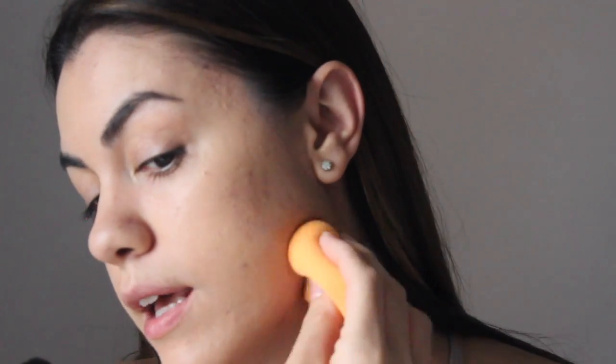Make sure you have everything really blended really well. You don't want any foundation or BB cream lines around your neck area, because when we tend to be in a rush, and I've seen this a lot, you see the foundation line here and that does not look cute.